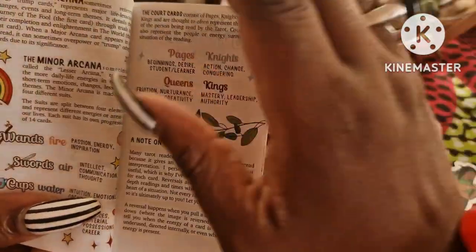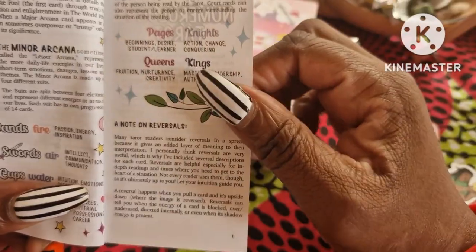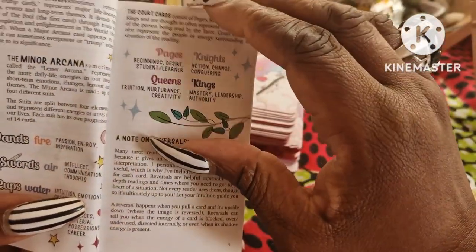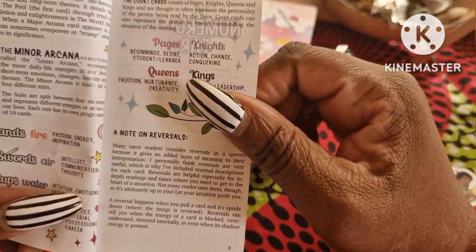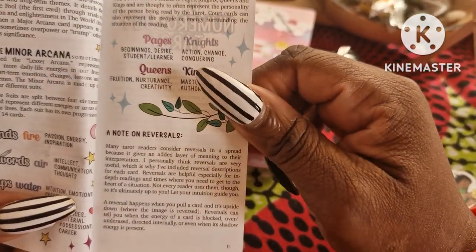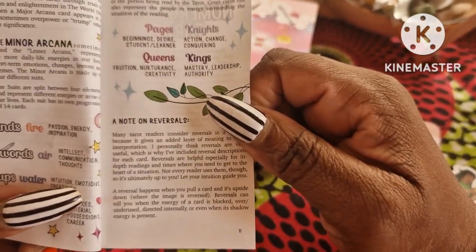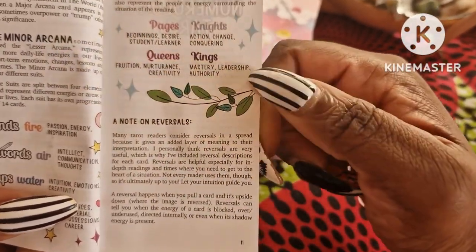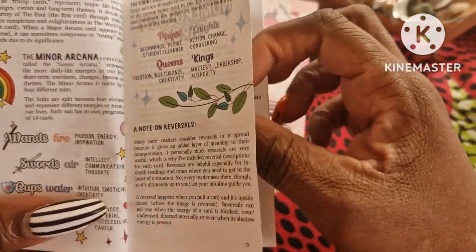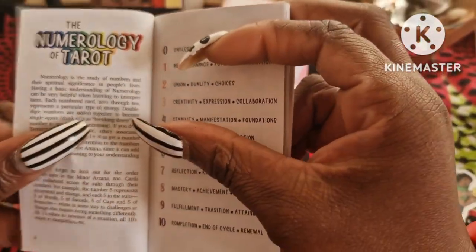See, there's a whole lot of different perspectives with reversals. I actually agree with Letitia's view. Some people shuffle the deck and turn the cards around and put the reversals in the deck, which is okay. But I personally do read reversals, and I think that if the card is naturally reversed in a shuffle, then it should be read. But that's just my own personal perspective.